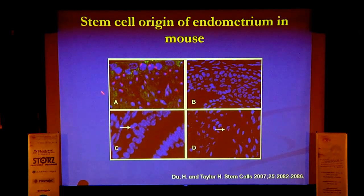A here is a control male tissue. You can see most of these cells express Y chromosome or show a signal for Y chromosome. B is the uterine tissue, an endometrium from a mouse that got a female bone marrow transplant as a control. No Y chromosome signal. But here in C and D are the mice that got transplanted with male bone marrow. These are endometrial sections, and here's the endometrial lumen, here's the endometrial epithelium, and here's a Y chromosome bearing cell in the endometrial epithelium of this uterus after bone marrow transplant. And here similarly is a stromal cell.